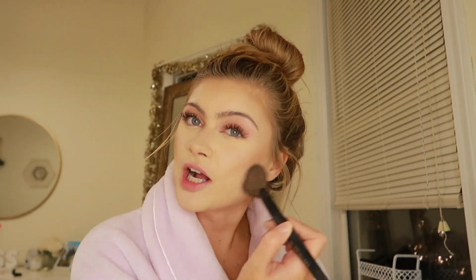Anyway, we're back in business again, so let's finish this look. The next thing I'm gonna go in with, because we're done with powders, is this bronzer by Too Faced, the Chocolate Soleil bronzer. I use this pretty big angled brush for my bronzer, and I'll pretty much put this all over. And it smells like chocolate.